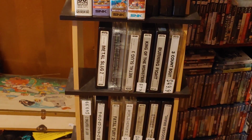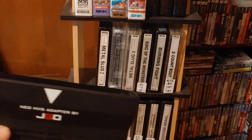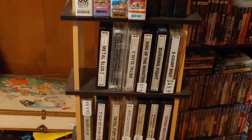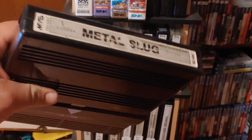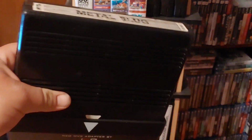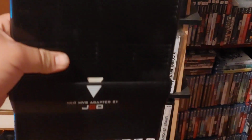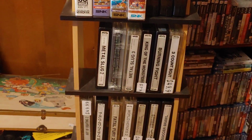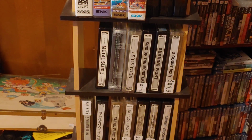And here, before we move on, to make this work, obviously, you take the adapter, line it up, and I suggest you do this before you plug it into your Neo Geo, because I would not suggest doing it in the system, because it might damage your AES. So, I love this adapter. It works great. And I love my Metal Slugs.